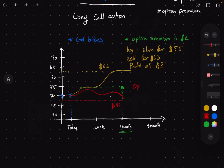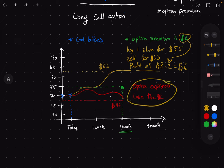So your option expires, and you're out the $2 fee. So I guess you lose the $2 premium. The other thing I would add, I forgot here, is you profit $8, but we forgot about this $2 option premium. So your profit is actually $6. So here you're losing $2, and up here you're gaining $6.